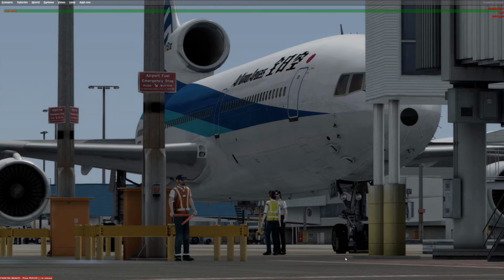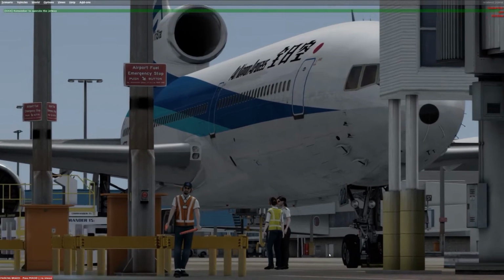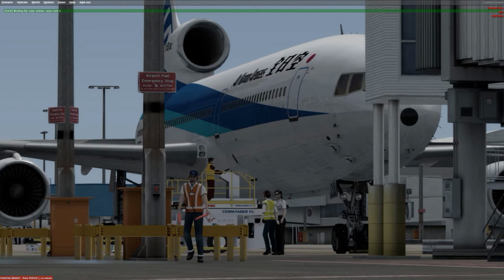Now, as you've seen in my previous flight, this aircraft is fitted with the inertial navigation system SEVA. We've now fitted a GPS lateral navigation system with the GTN 750, and I'll demonstrate its use.